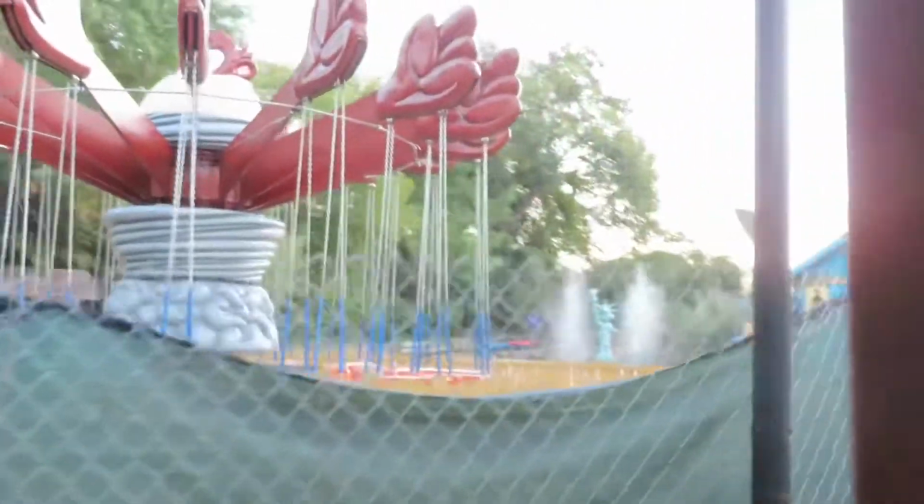Now if you look over to your left, all you little ones who aren't quite tall enough to make it, this area is especially for you. This is our Bugs Bunny Boomtown. We have all sorts of rides for little kids to enjoy.